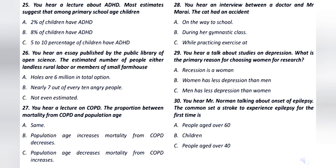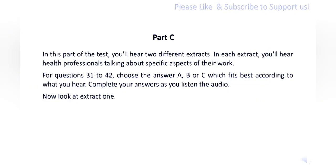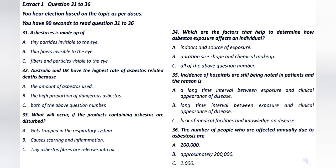That is the end of Part B. Now look at Part C. Part C. In this part of the test, you'll hear two different extracts. In each extract, you'll hear health professionals talking about aspects of their work. For questions 31 to 42, choose the answer A, B, or C, which fits best according to what you hear. Complete your answers as you listen. Now look at Extract 1. Extract 1, questions 31 to 36. You'll hear a lecture based on the subject of asbestos. You now have 90 seconds to read questions 31 to 36.